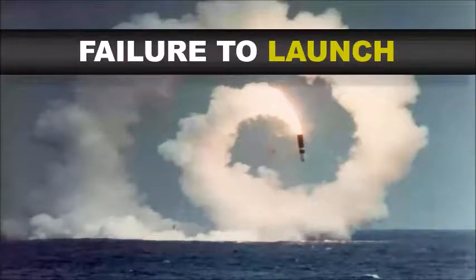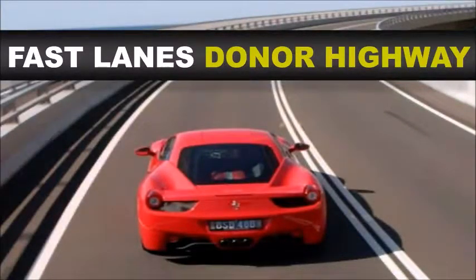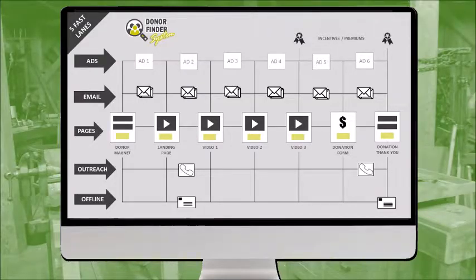There's no middle ground. So I wanted to create something that could be easy and simple to implement, take the cost out of the picture, provide you zero tech overwhelm, and get you flying down that highway to success. How good would it feel just to sit back and relax in comfort and style and cruise down that highway? That's what this Fast Lanes framework does for you. You can see that I've identified 5 fast lanes to bringing in new online donors. And those lanes are ads, emails, pages, as in landing pages or website pages, outreach, and offline efforts. Yes, sometimes you need to do things offline to support your online efforts. They are all integrated so that one thing triggers another, which triggers another, which triggers another.